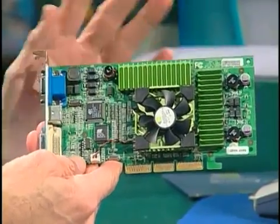And we're going to start out with graphics. And here to help us do that is Tony Tomasi of NVIDIA. Hi, Tony. Hi. All right, so you've got the brand new GeForce 3 graphics card here, and there's a million cards out there. This is new. What is different, better? It's actually a next generation card.